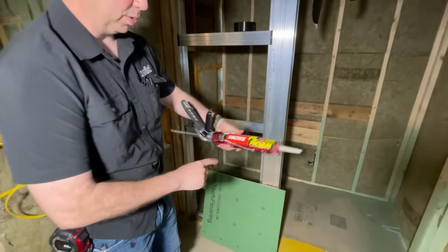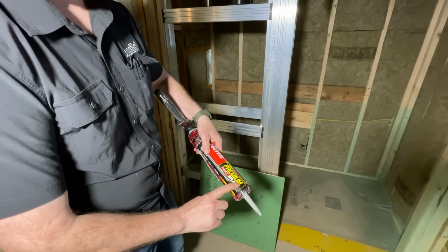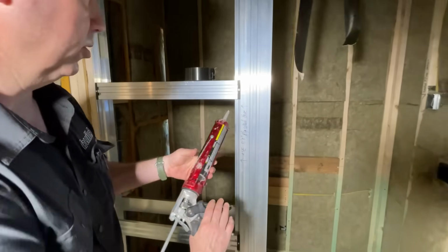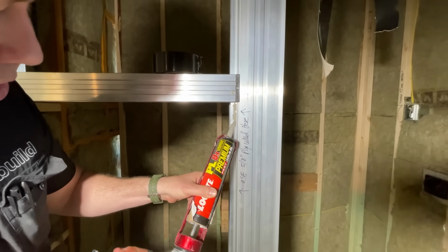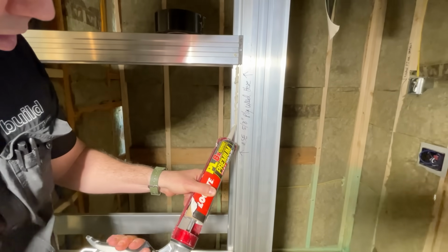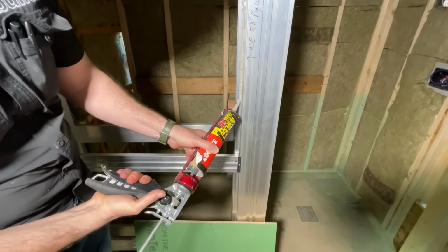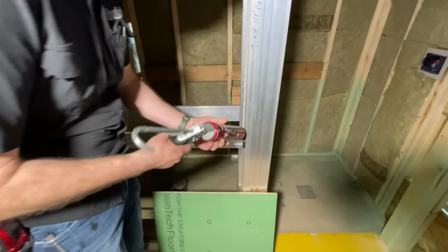If you've not used it, PL Premium, this is awesome stuff. And this happens to be their fast grab version. Great, great choice. So pop that in your little Tajima gun, and we're gonna put a nice healthy bead on that corner. And I found this stuff sticks really well, even to non-porous surfaces.